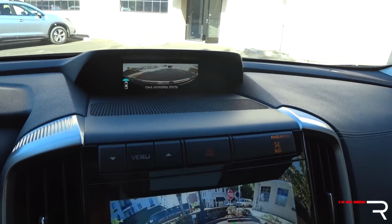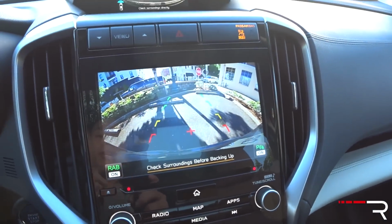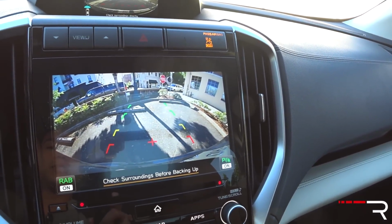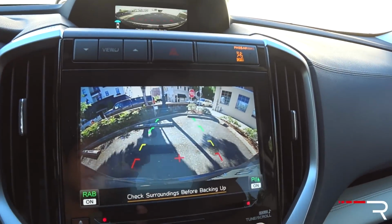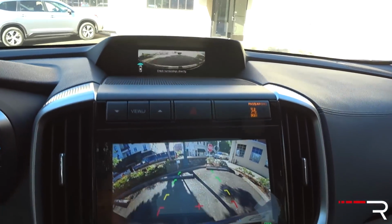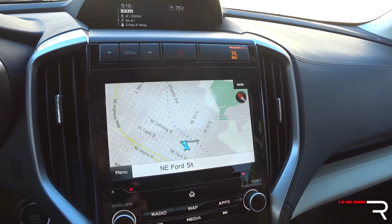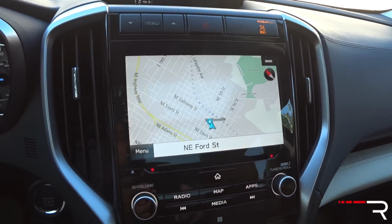So when you put the vehicle into reverse, you can see here, nice backup camera. It has trajectory. It has rear cross-traffic automatic braking. It has parking sensors in the back. But again, no 360 camera, just a front camera and then a rear camera view. So some competitors offer the 360. Hopefully Subaru will kind of add that at a later date whenever they refresh this car.